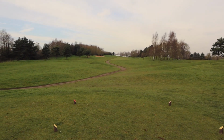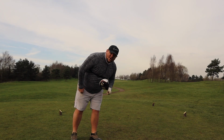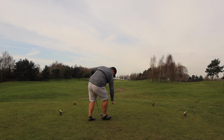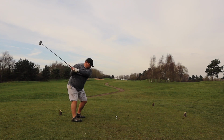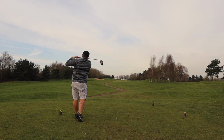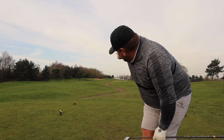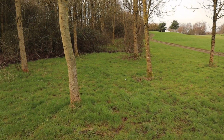It's all uphill. Let's see if we can get this thing working, shall we? A nice one down the middle would be lovely. It's in the trees on the left side up there. Well, we've got away with this one.